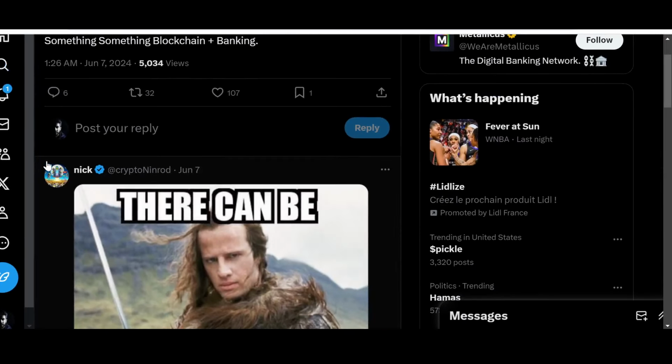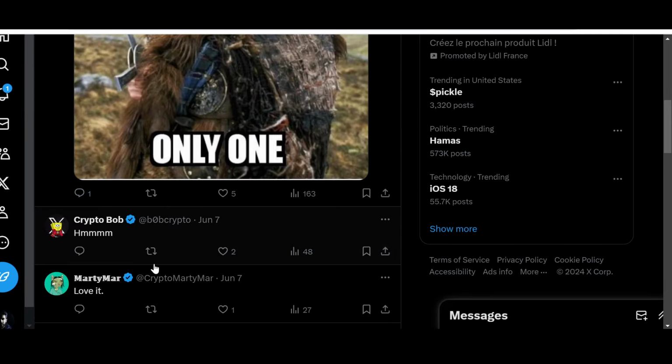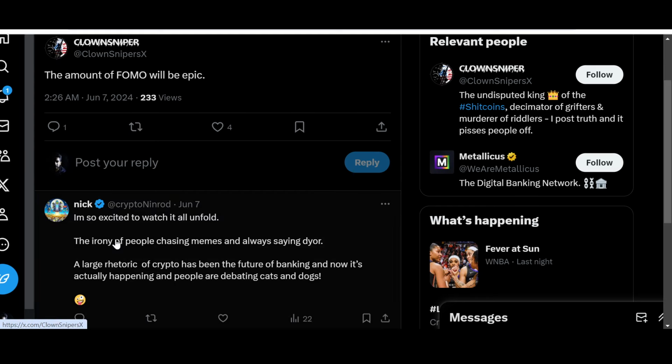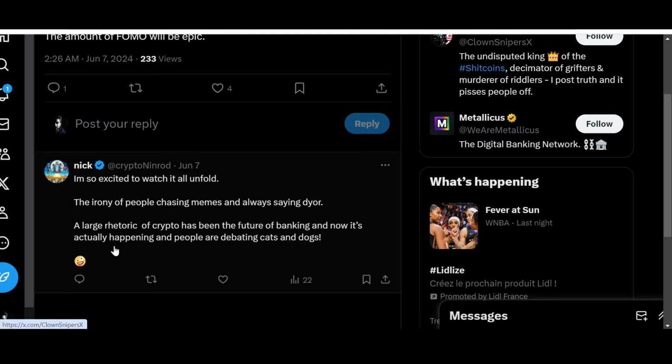People are also anticipating what is it. There can be only one. Love it. The amount of FOMO will be epic. Something is cooking. So people believe that something is happening. I'm so excited to watch it all unfold. The irony of people chasing memes and always saying, "Do your own research." A large rhetoric of crypto has been the future of banking, and now it is actually happening, and people are debating cats and dogs. Now, this is one of the best comments I've read in a while now, guys.